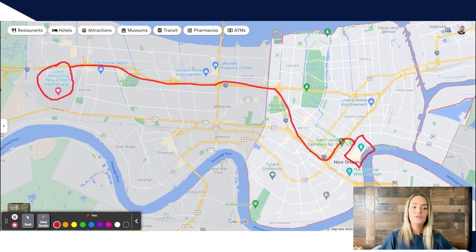Anyway, the new New Orleans airport is super convenient. It's not huge. You're not going to get lost or anything like that. It doesn't have multiple terminals where you have to take trains to the different terminals. It's really not that big, brand new. Like I said, if you're gonna live in the French Quarter or anywhere in New Orleans, it's a really nice airport.